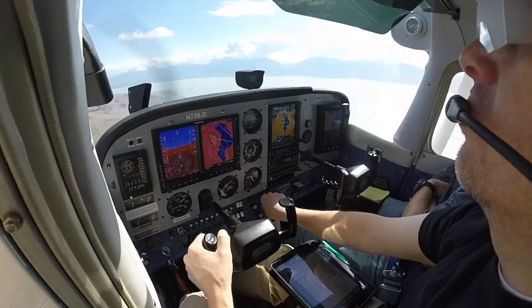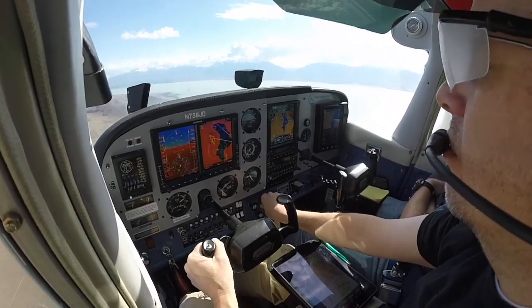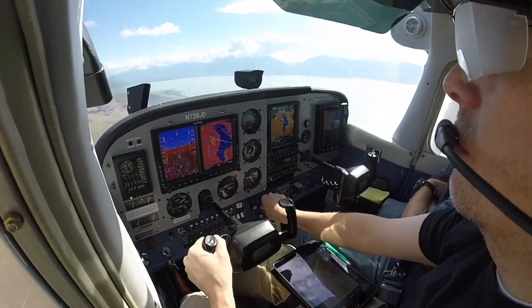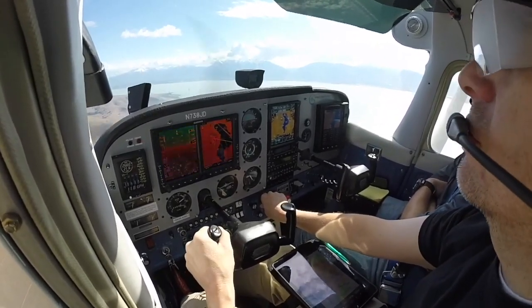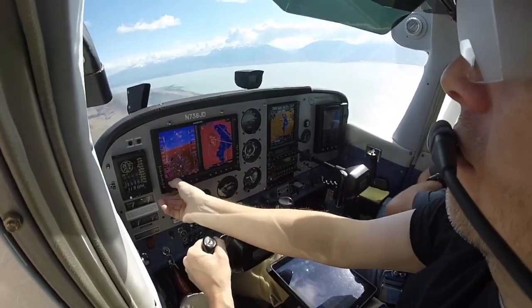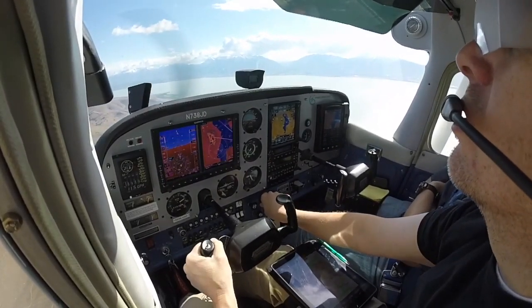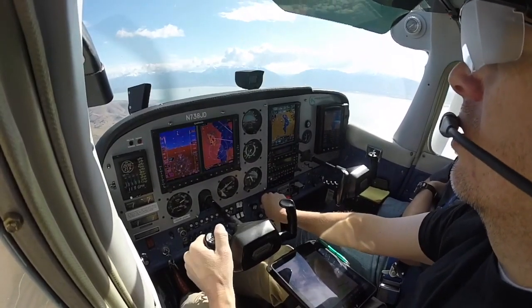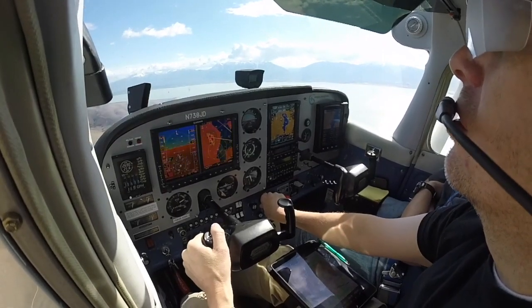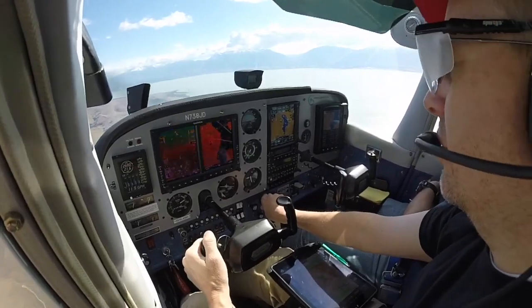Over 810, fly heading 100 and join the 13 localizer. 100, and we'll join the localizer for 13, 54810. And November 8 Juliet Delta, just so we're both on the same page, resume own navigation, appropriate for altitudes. Once you're north of the VOR, I'll have some vectors for you to join the localizer. All right, thanks, 8 Juliet Delta.